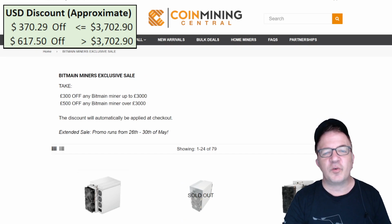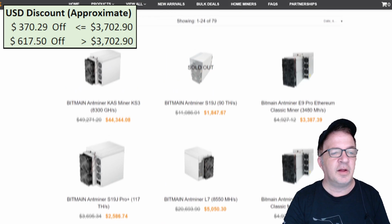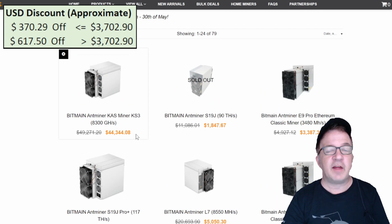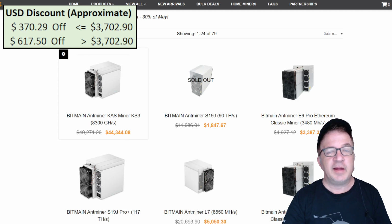As you can see on the Coin Mining Central site, all of their BITMAIN miners are on sale. Everything from the new Kaspa miner, which is well beyond my price point, and I think it's too risky, but this miner is $44,344. That's before you put that discount on there. So it would bring it down another $617. And that's actually about $5,000 cheaper, I think, than I was seeing it for on the BITMAIN site.